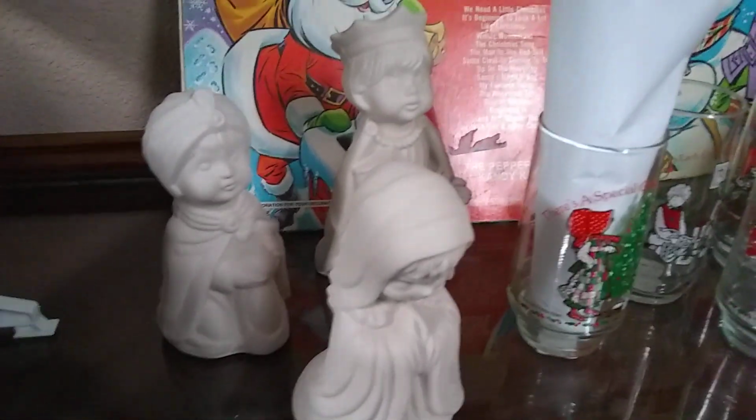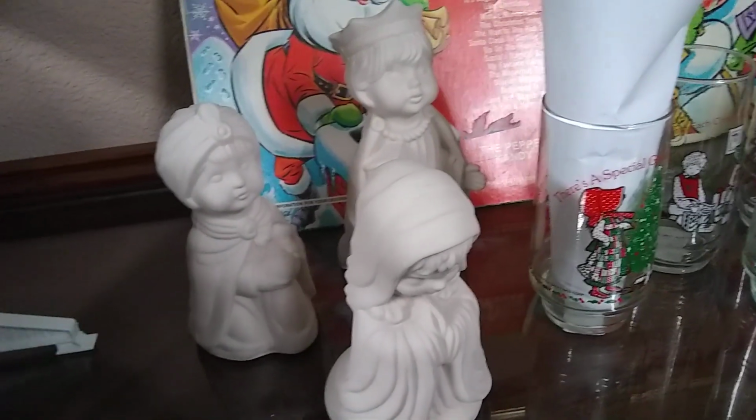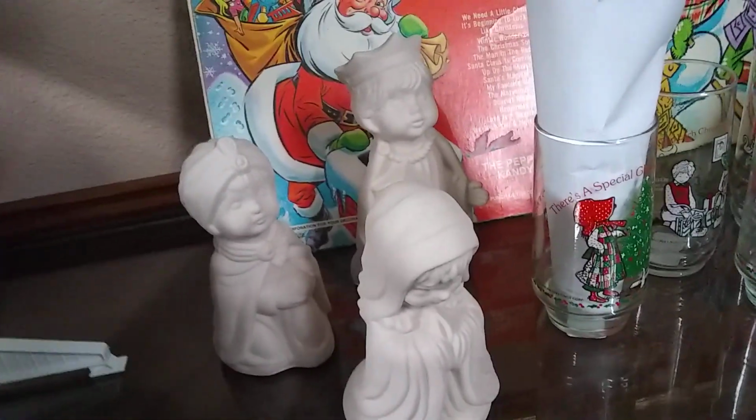And then I couldn't believe it. I'm walking down in my Goodwill, and this is the one that I used to go to a lot. It's real close to my house. It used to be good, but now it's just, everything's always on the floor. It's just a mess. I mean, they don't even try to make it neat and clean it up. But I'm walking around looking at Christmas stuff, and I see these three guys.